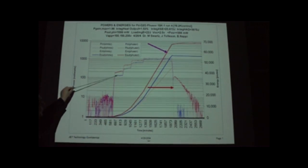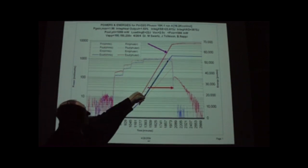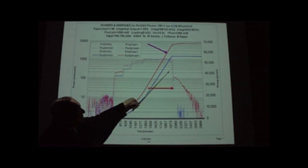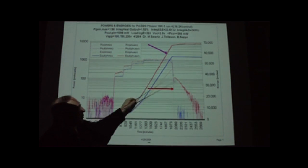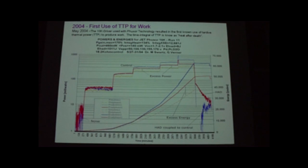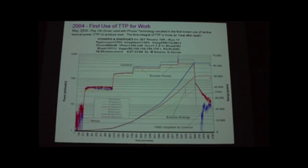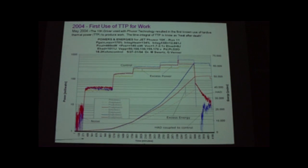So here you see there's a green line under here. You can barely see it. It's a nice tight match on this log scale. Here's the cold fusion device input. Here's the output. Here's the heat after death, way above the noise level. And in this experiment, we took the heat after death and put it to work heating up a second container. So as far as I know, this was the first time that we ever used heat after death for actual work.